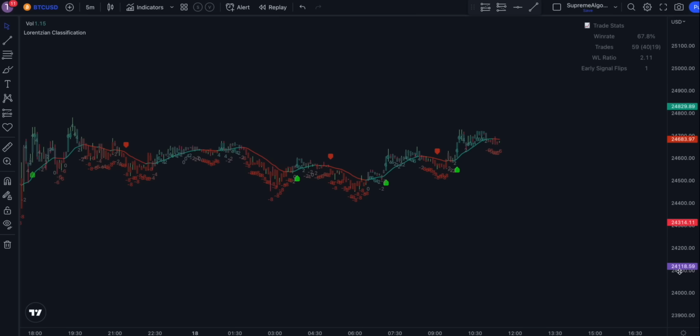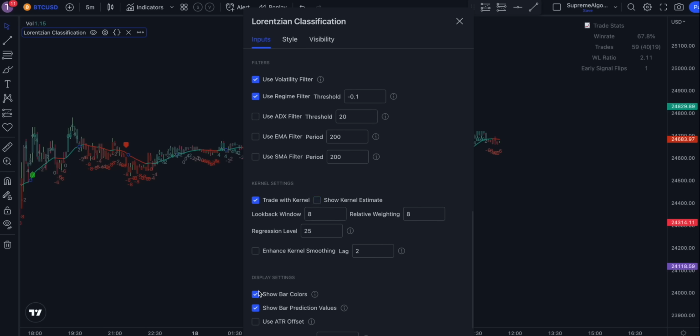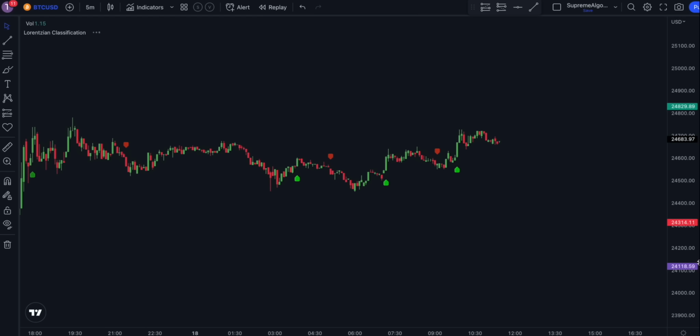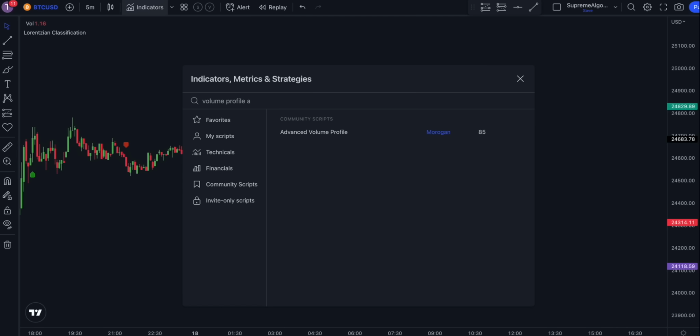So how exactly should we use the machine learning indicator this time? Well, you must first access the indicator settings and disable everything except these buy and sell signals. This is done to make the chart cleaner. Once you've finished, head over to the indicators one more time and search for volume profile and volume indicator by DGT.